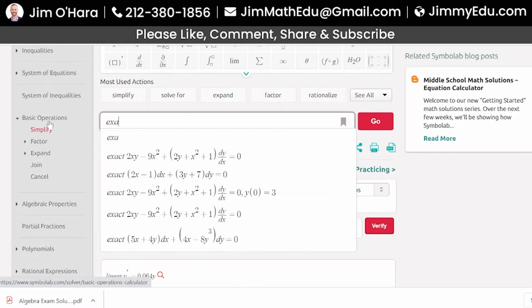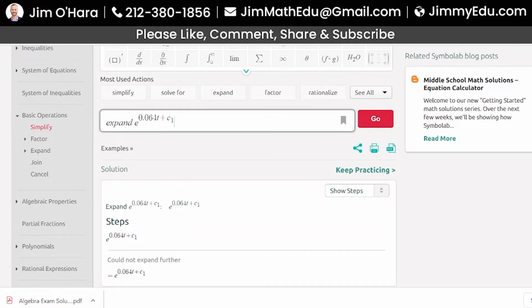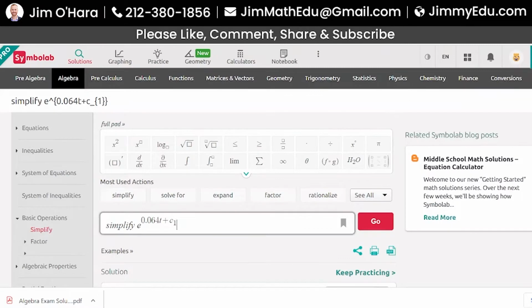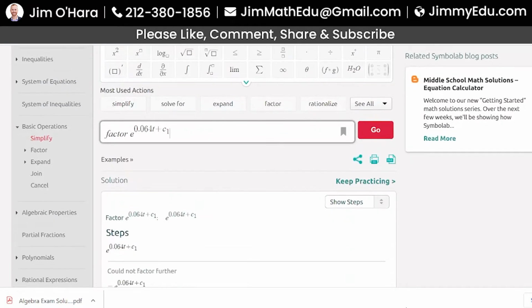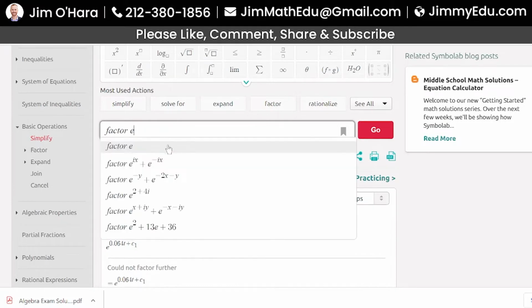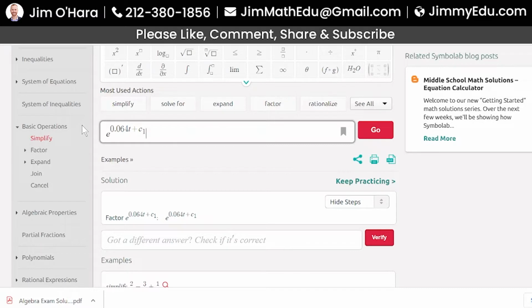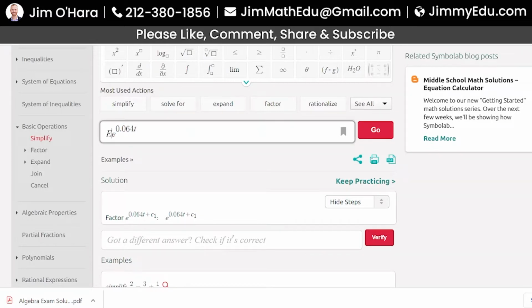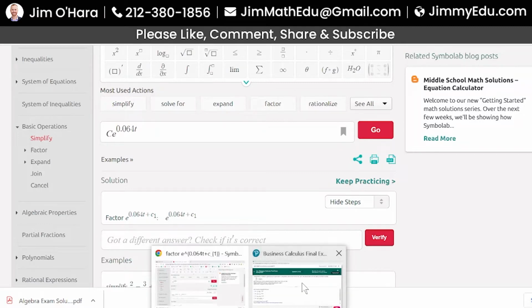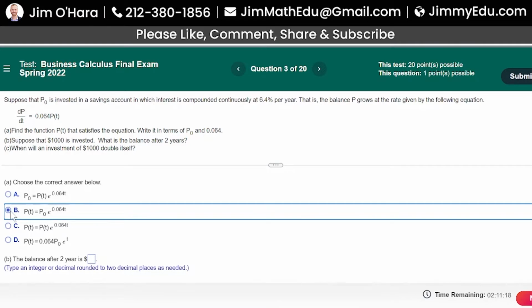Let's see, expand. Simplify. Let's see, factor, or whatever. Now, let's see here. This is equal to that. 0.064t.